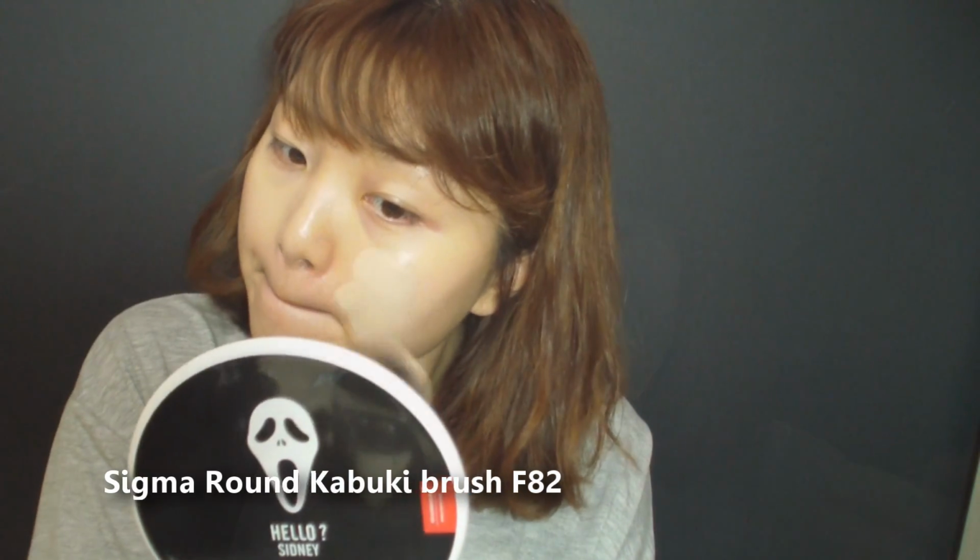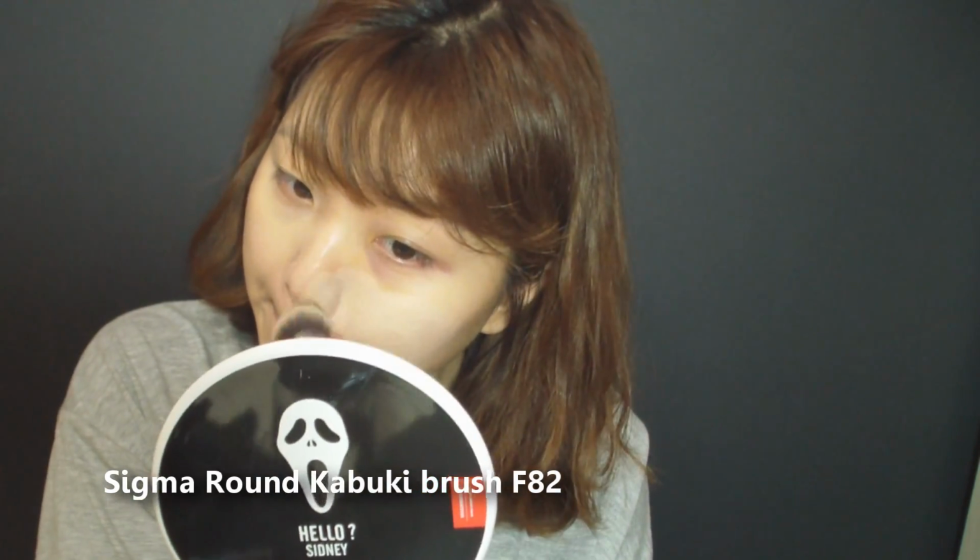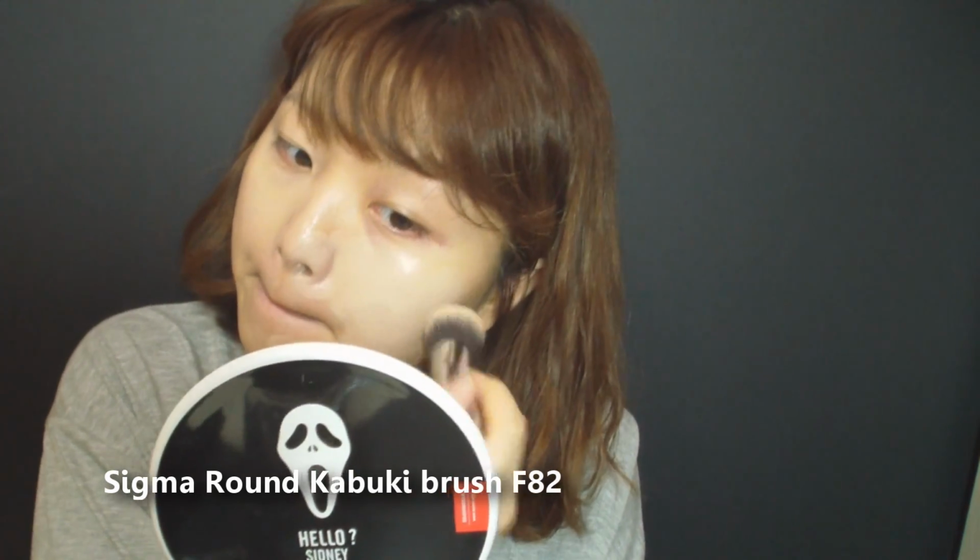So I do suggest that if you think you have darker skin than I do, you should really test it before you actually purchase it. I like that this is a bit yellowish beige, not pink or gray like the other BB creams. The coverage is light to medium, but I would say it's good coverage if you were to use it with a foundation brush. I use a buffing brush, the Sigma round Kabuki.